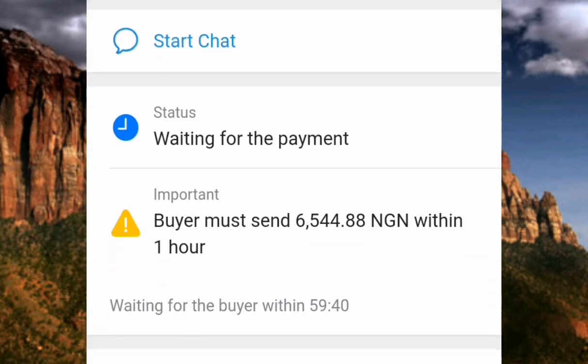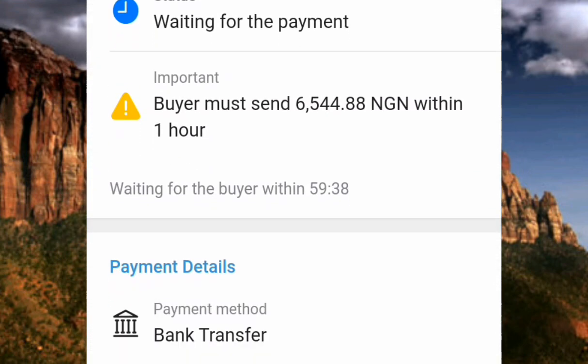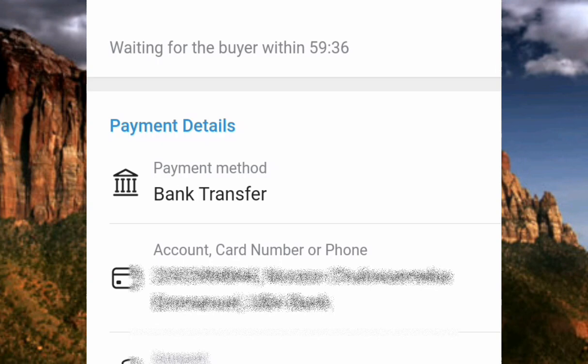You can see the countdown time is actually reading. You can see it right there, the arrow is pointing at it. So what they have to do now is to wait within 59 minutes 33 seconds, and we'll be able to receive the money into our bank account. So guys, there's something you have to know.